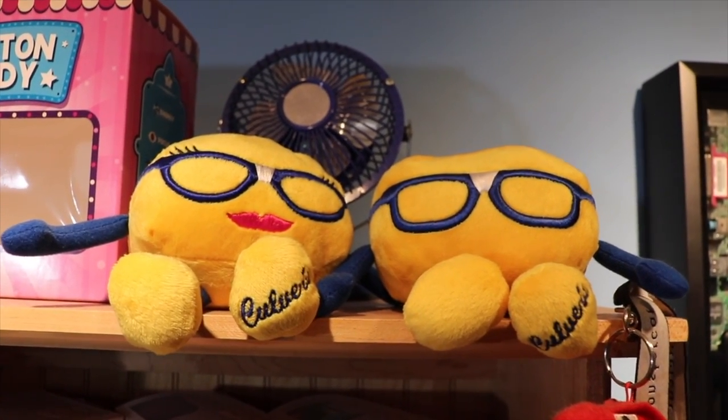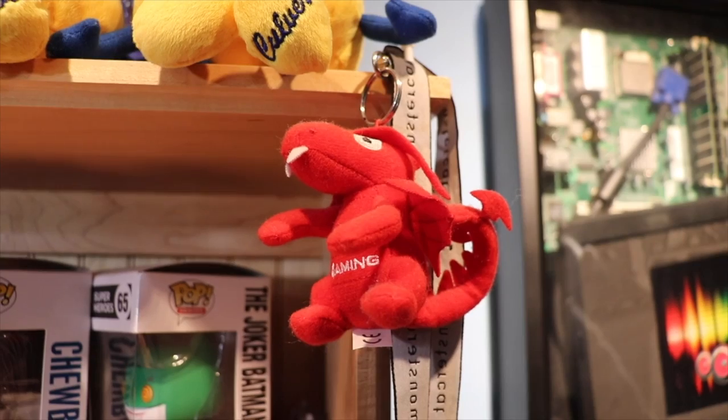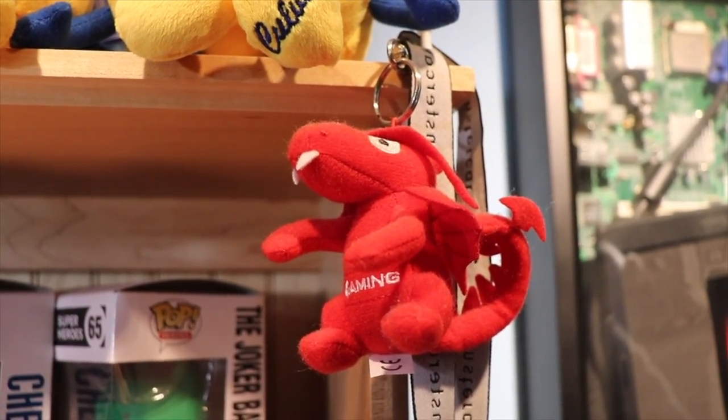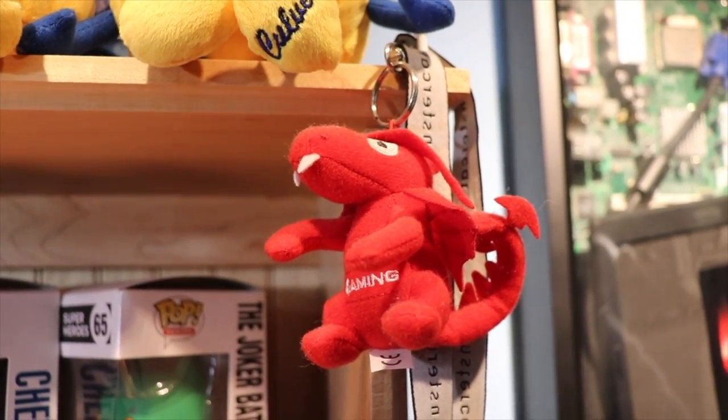So I had gotten these collectible figurines that they were selling over the summer. And last but certainly not least, I have this MSI collectible keychain figure of the MSI Dragon that I had gotten with my old laptop.